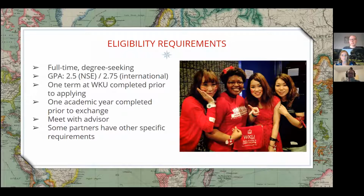Something else that's different with our exchanges is that because they are a little bit more independent, and sometimes they can be a little bit trickier with how the application process and the placement work, we do require that you meet with an advisor before your application is approved. I would say you even want to meet with us before you start submitting your application. That way we can make sure you're aware of any weird quirks that some of the exchanges might have. And keep in mind that some of our partners do have other specific requirements.